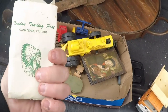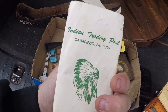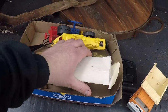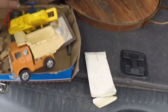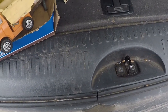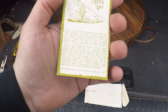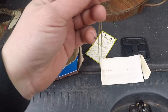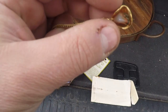Oh, what's this thing? Indian Trading Post, Canadensis, PA. Ooh, there's something in it. Let's check this out. I didn't see that in there. All right, let's get this little flat out of my way. Huh. This is petrified wood trees. So I'm assuming that that right there is a piece of a petrified tree. Pretty cool.